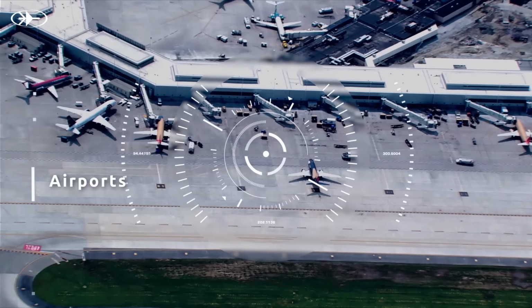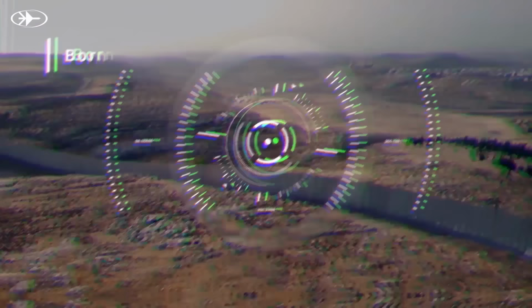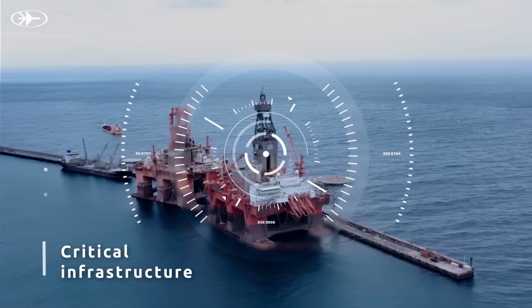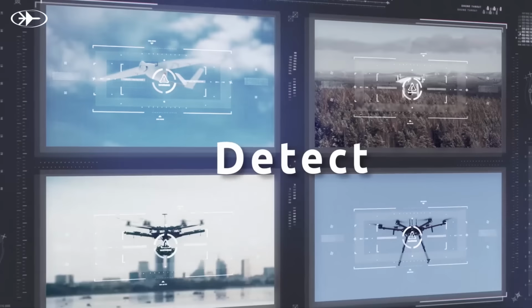The skies have become a new battlefront. With threats ranging from small commercial to large military drones, maintaining a clear and safe sky requires a comprehensive solution that can accurately detect, identify, and neutralize these threats, while minimizing interference and collateral damage.